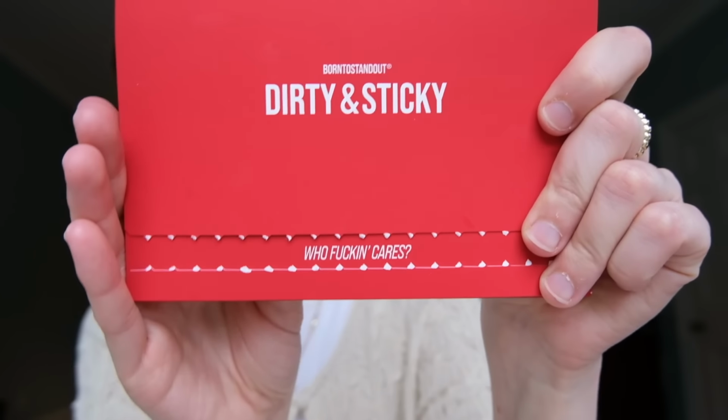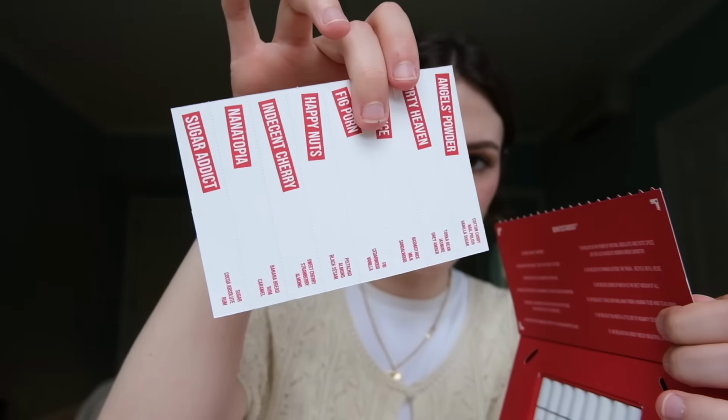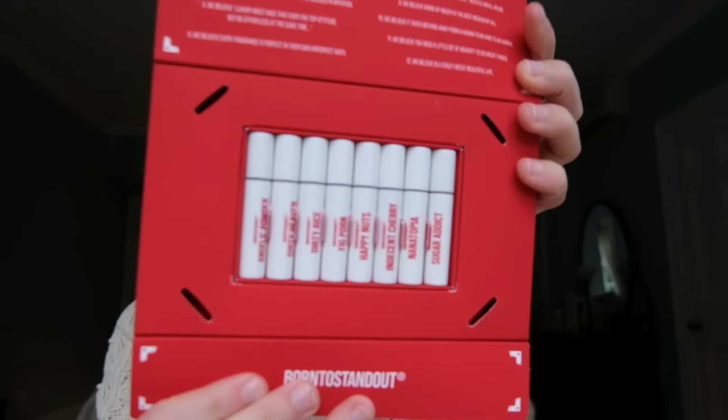Just open it up and it says, who bleeping cares? Sample cards. And then we have these. This is really cute packaging. Oh my gosh, this is so funny. It actually pops out like this. I've never seen anything like this before. It is Born to Stand Out. It's literally standing out. The one that really interests me is Angel's Powder.